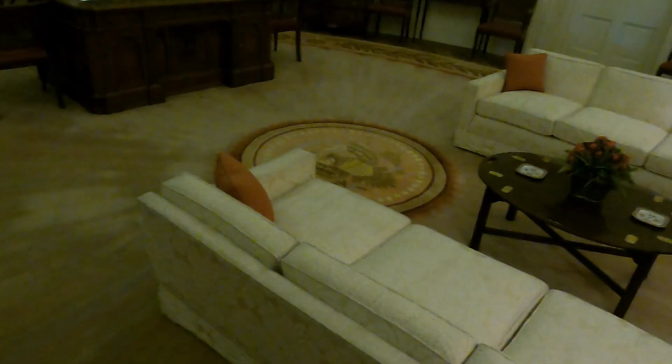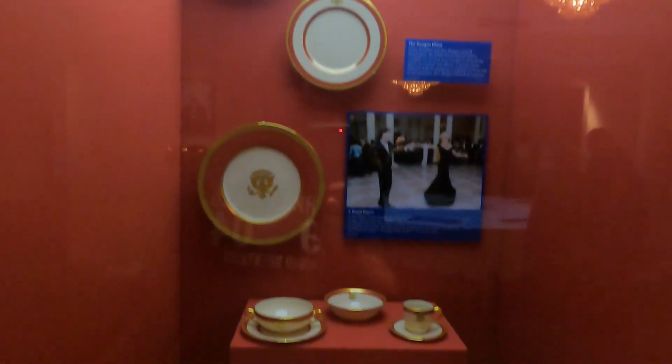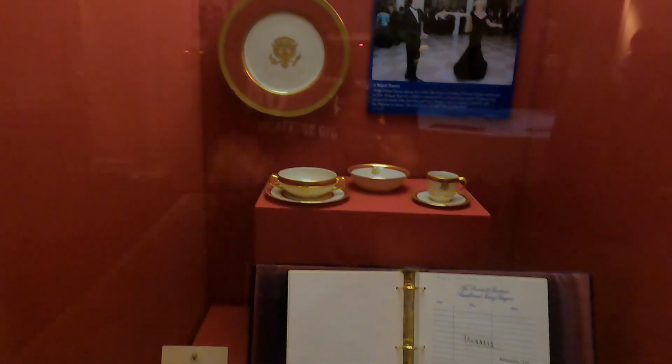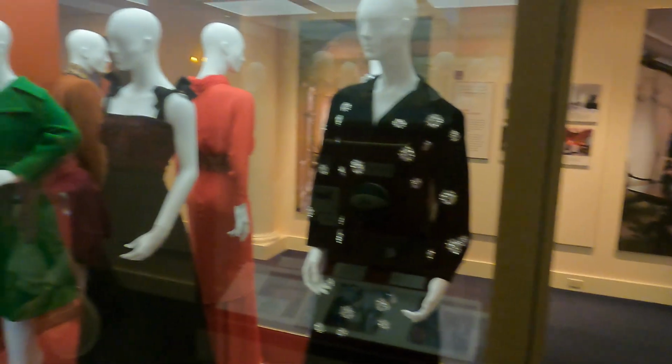Next we come to a reproduction of Reagan's Oval Office. Sadly, this museum will not allow visitors to even enter the office. You can only look at it over the railing in the doorway. I guess they don't want people messing up the carpet. This is the china cabinet the Reagans used for state dinners, as well as a photo of them dancing during one of them. There's a collection of clothing Nancy wore during her time in the White House on display, too.